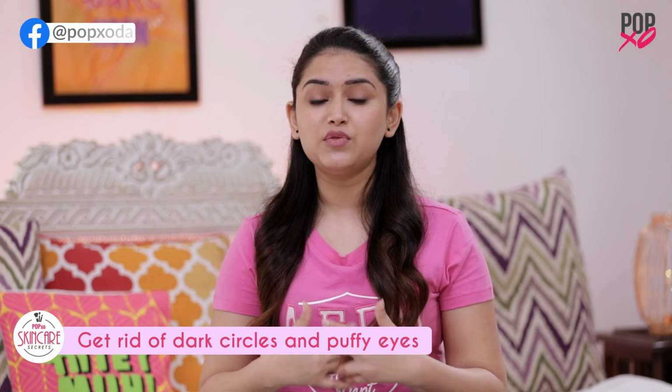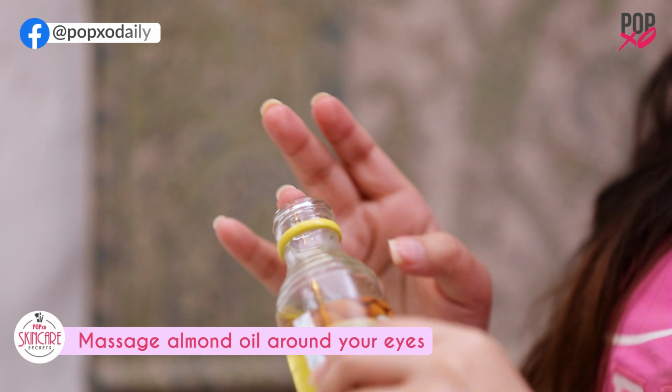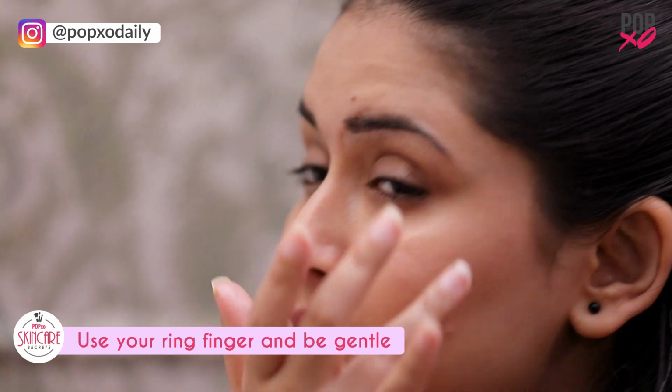Dark circles can appear for a number of reasons, such as fatigue or excessive straining of the eyes. Just massage a small amount of almond oil or coffee mixed with almond oil around your eyes using your ring finger. Both almond and coffee are anti-inflammatory and help reduce the dark circles and puffiness around your eyes.